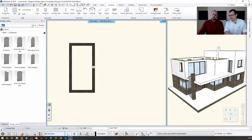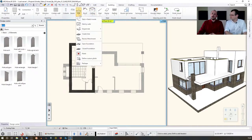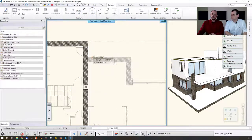You can't right now. So I go here and I click on the first floor's visibility icon. And then I click here, so it becomes visible. So now I can refer to that. So when I start using the slab tool, slab in sketch mode, this is where I would like to use that.